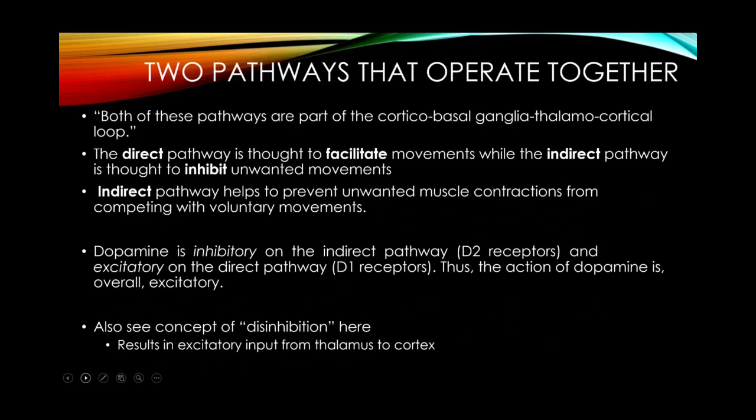Okay, so there's something called the direct pathway of the basal ganglia and the indirect pathway. And this just gives students hell. Students hate this, so I want to expose it to you a little bit. I kind of put this in as a joke. The cortico-basal ganglia thalamo-cortical loop. So it starts in the cortex, goes down, and comes back to the cortex.